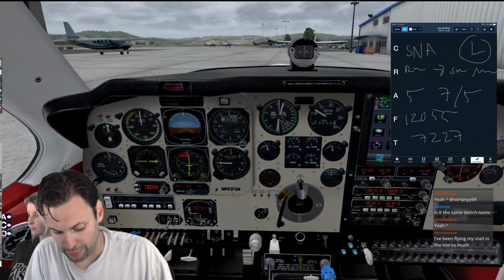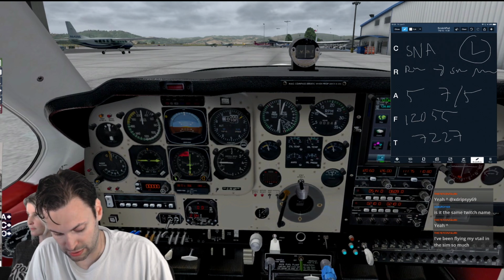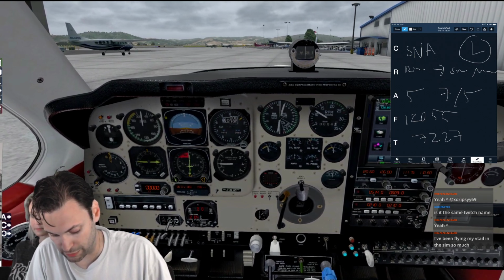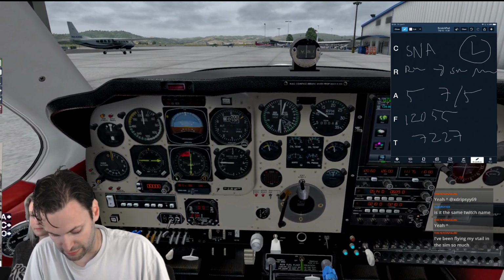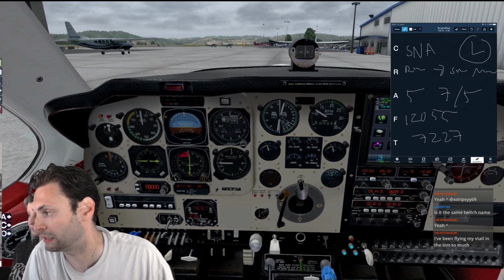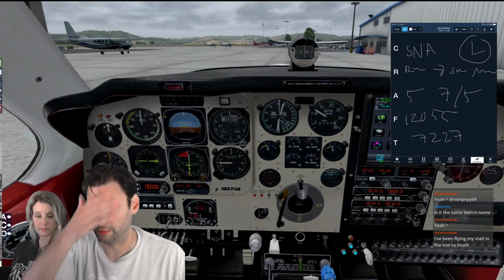Alright, clear to John Wayne Airport. On departure, fly runway heading, radar vector San Marcos. Then as filed, climb maintain 5,000, expect 7,000 5 minutes after departure. Departure frequency we copied 120.55 and squawking 7227, Bonanza 204 Lima Echo.